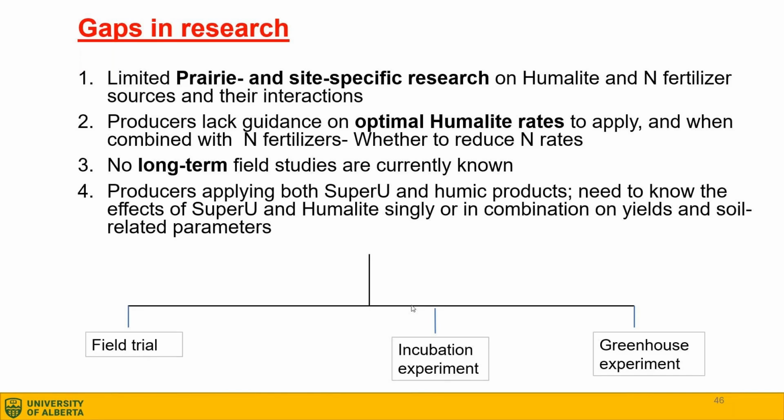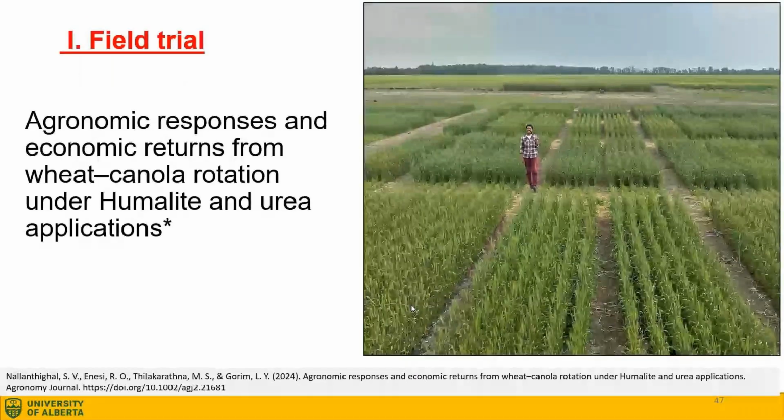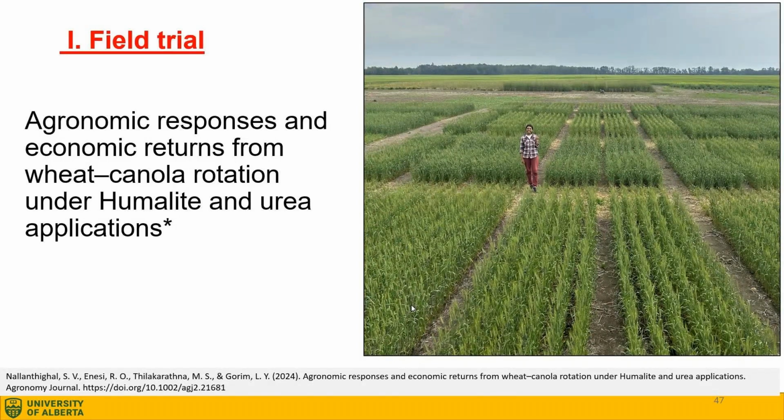We did a greenhouse experiment and an incubation trial. I'm going to start with the field trial. Here at the bottom of the screen is the reference of the paper that we have just published. If you want to read details, I'm going to give a highlight here. It was done by my master's student, and here's a field with Humulite applied at different rates. The thesis also won a faculty award, which we are really proud of, and so I wanted to put that out there.